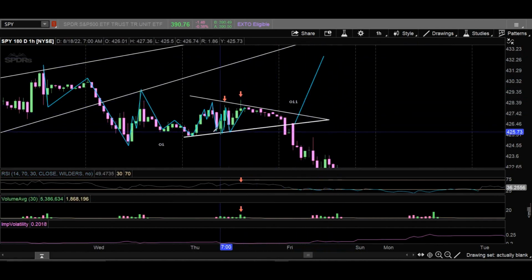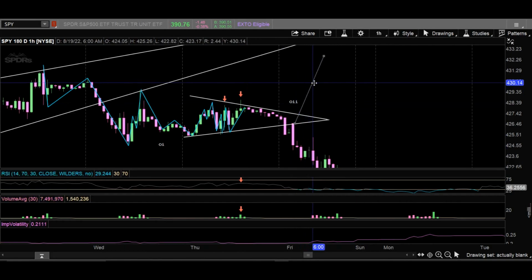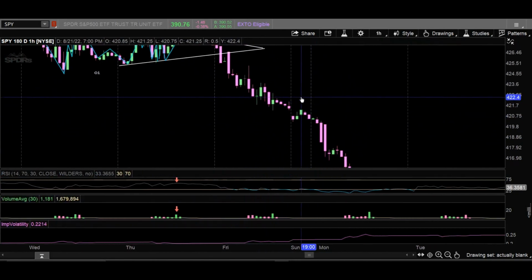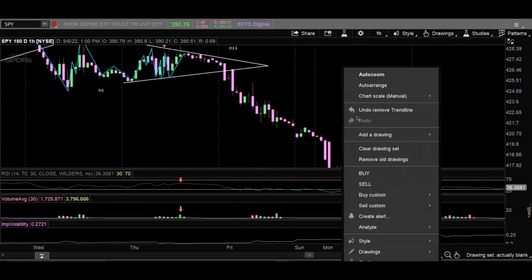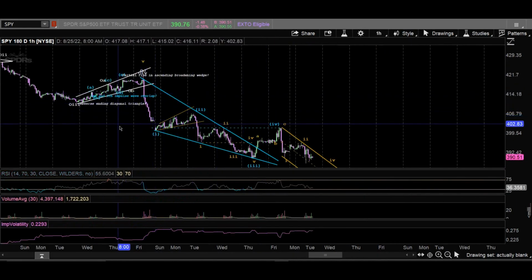You want that 3rd touch point to be on the opposite side of the direction you want to go. And if you want to go up, this would have been great, but it wasn't. It was down. So you know it's going to be a pretty heavy breakout. And it really was. It really, really was.